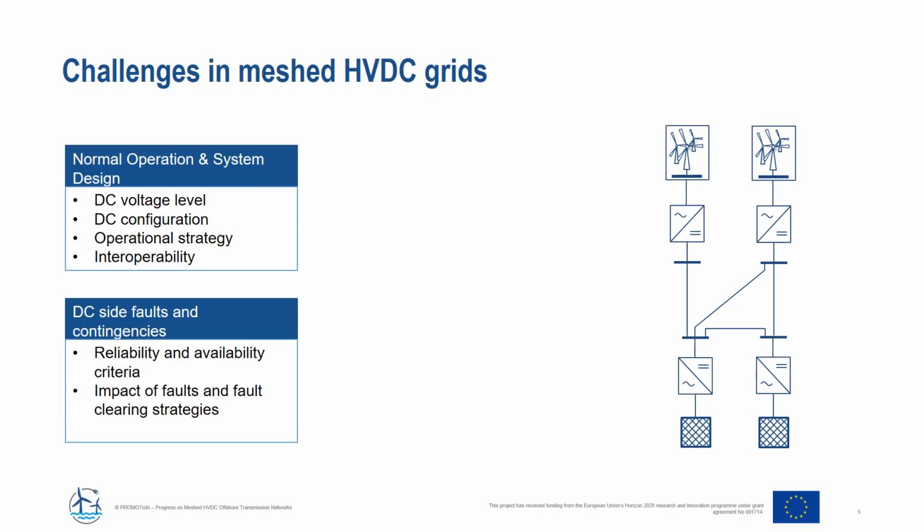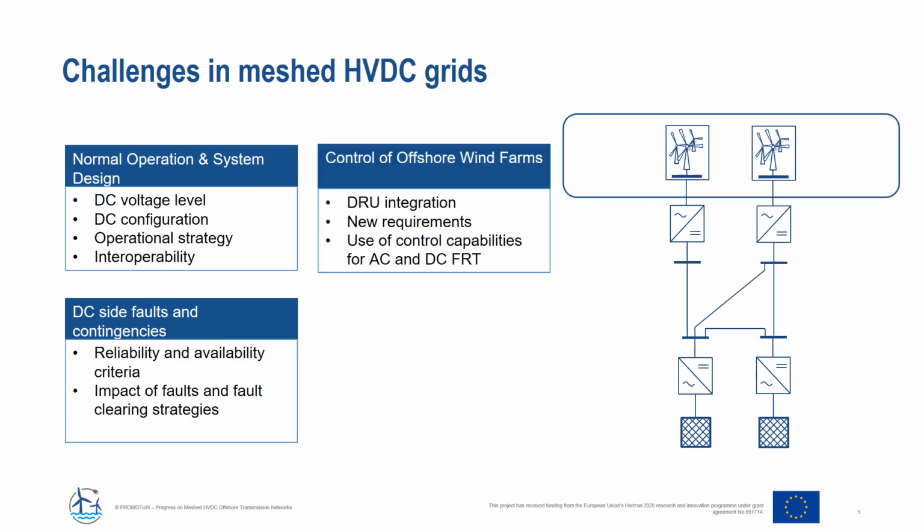Next part, when we interconnect those different systems, is the treatment of DC side faults and contingencies. So what will be the reliability and availability criteria that we'll put on the DC system in the future? Also, what is the impact of faults on the overall system, and what are suitable fault clearing strategies to limit the consequences of faults?